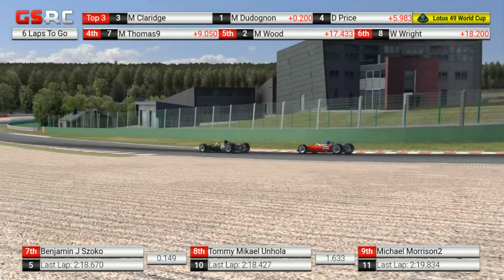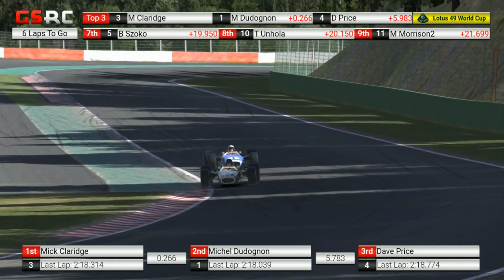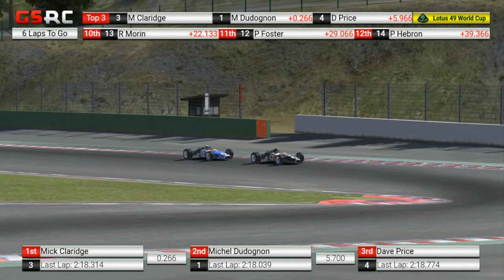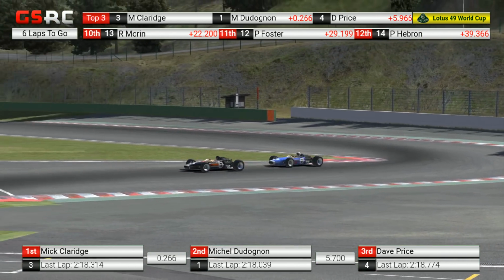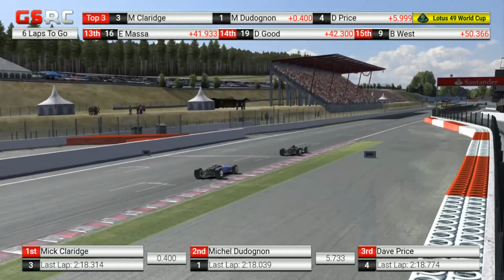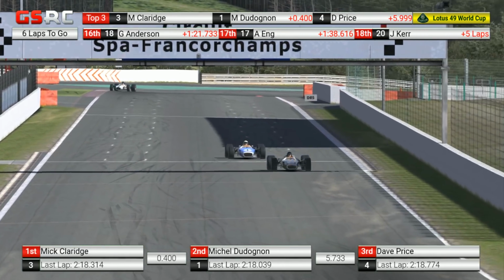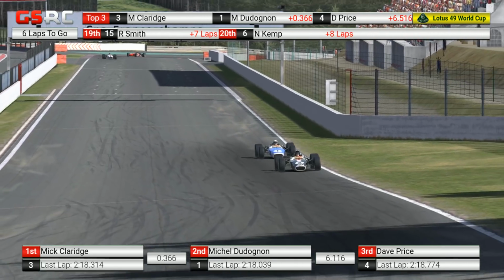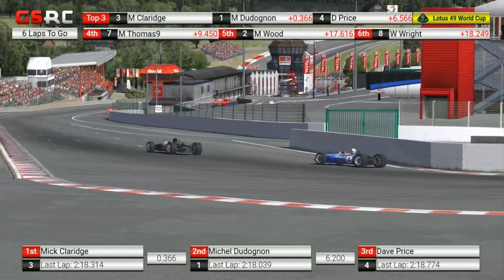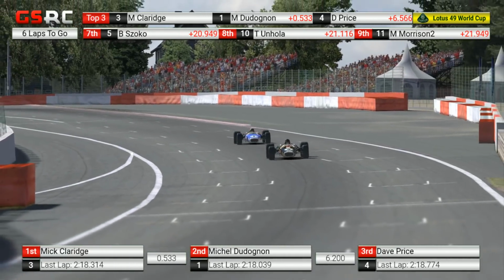If we go back to the lead, Dudignon is putting heavy pressure again on Claridge, and maybe next time around we can try to catch these drivers going through Blanchimont, because Dudignon has an extremely interesting line compared to Mick Claridge. Mick Claridge brakes and has a really clean line, it seems, for me at least, where he touches the apex and runs out. Now Dudignon is not trying that. Dudignon is almost drifting through Blanchimont, and he's taking so much more speed by doing that. It's a really interesting difference between racing lines from the two leaders at the moment. It surely is giving Dudignon some space.